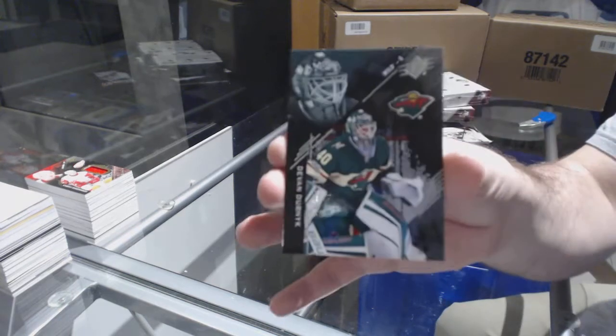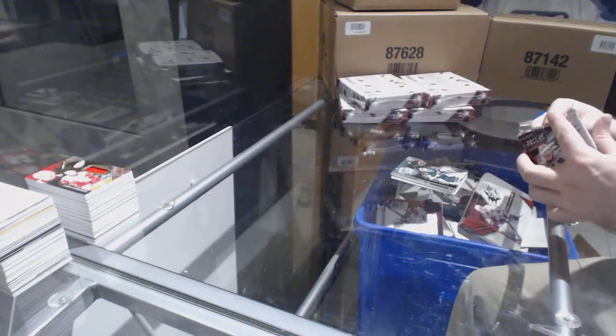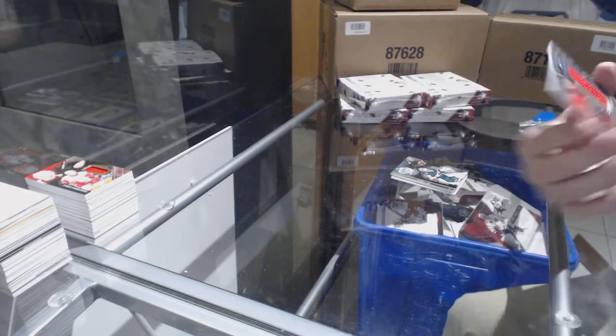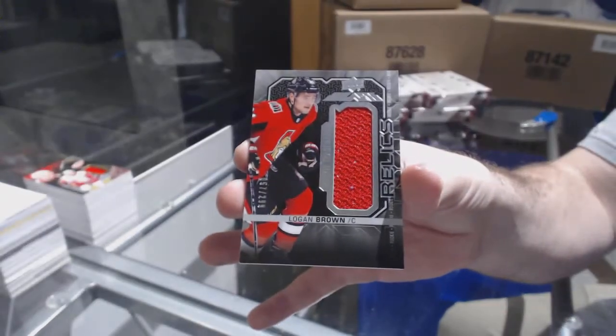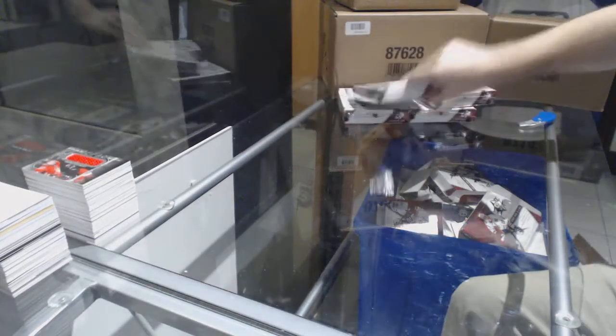Minnesota Wild, 299, Devan Dubnyk. For the Sens, 299, Logan Brown. Relics jersey.